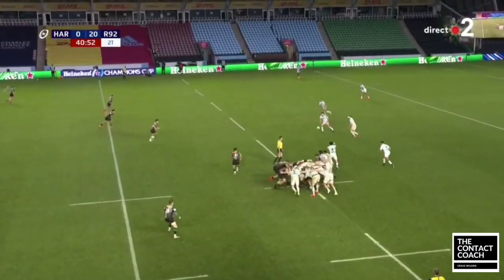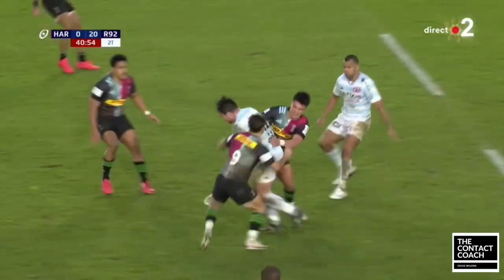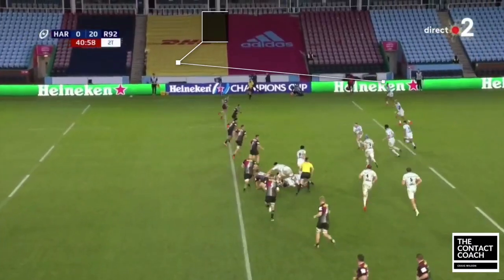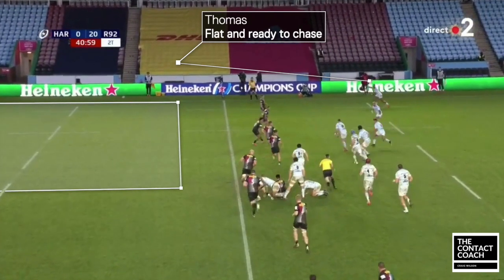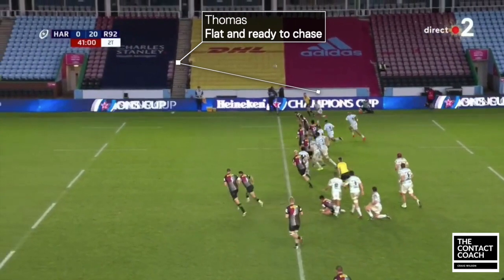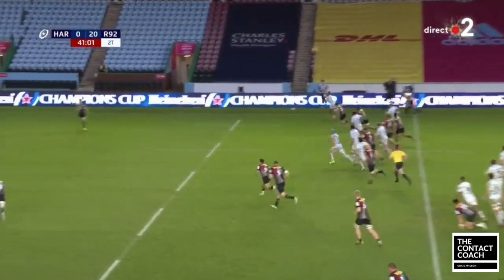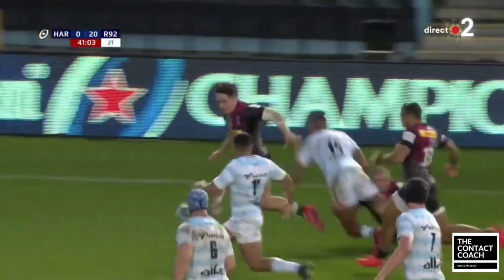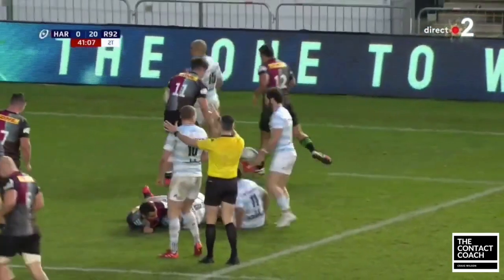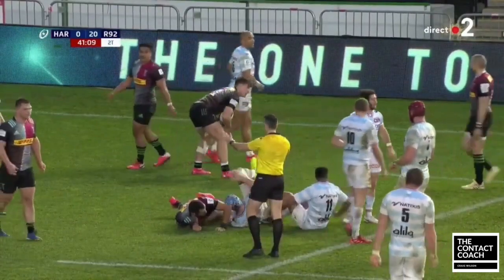This one again is from starter play from scrum. Great carry. Look at that dominant carry. Wins the gain line. And just watch Russell here. Just look how close he gets to the defensive line. You've got Thomas looking for that space in behind. And it's just beautifully weighted. This one does pay off. He gets through. Harlequins get the knock back. And there's just a slight knock on. But really great execution from Russell and Thomas there.